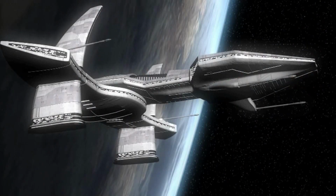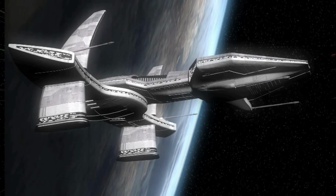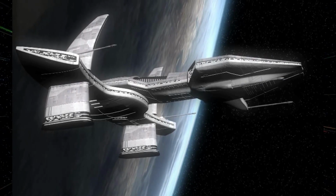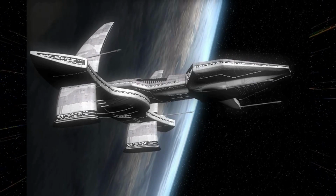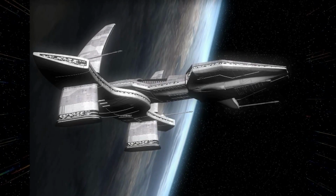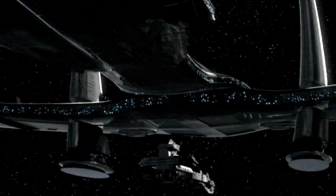The history of the Asgard O'Neill class ship. The O'Neill class ship was the most advanced warship in the Asgard fleet, and the first series of Asgard ships designed solely to fight the replicators.